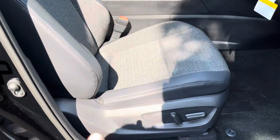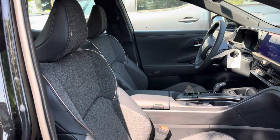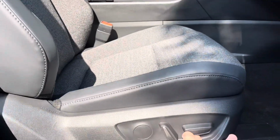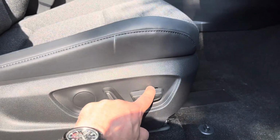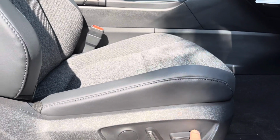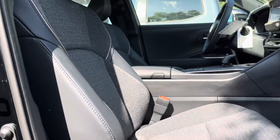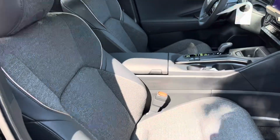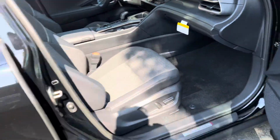Another very important thing I'm gonna go over, which is for some people extremely important, is you get dual power seats, but not just power on the driver. They also go up and down. So you have even the cushion adjustment in the front. For some people, that's kind of a big deal. Keep that in mind. You have the same adjustment on the driver and the passenger side. So that's what it is, guys.